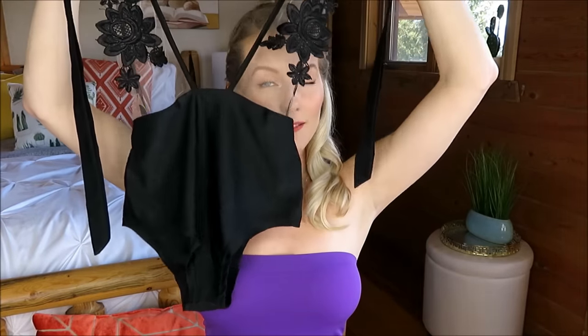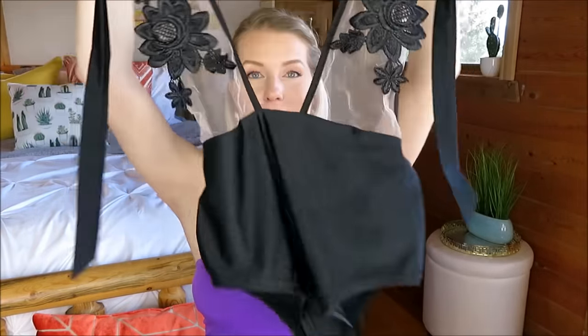So naughty, so sexy, I can't even describe. It's a cross between a swimsuit and lingerie, if you ask me. I debated whether or not trying this on camera would be appropriate. However, the lacy bits are covering the proper bits, so check it out.